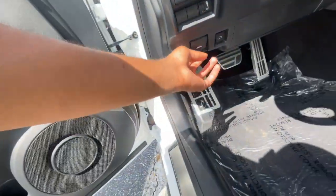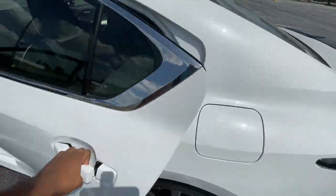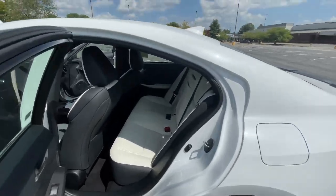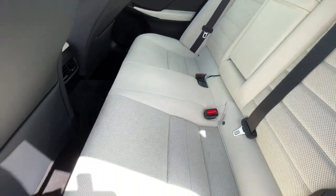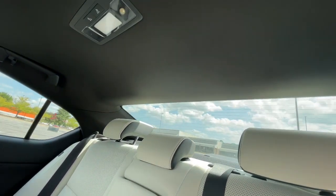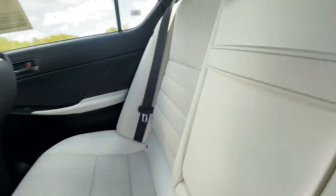All right, guys, we got to the spot. Right now, I'm gonna pop this hood and open up all the doors. See that white interior, guys? Very tough. I mean, not much leg room in the back, but this white interior is very, very tough. Let me sit back here. Oh my goodness, this seat is so comfortable.